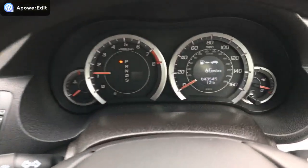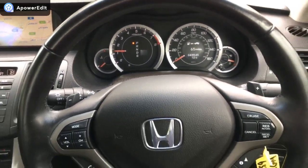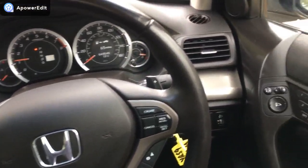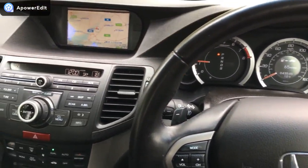Come to the dashboard binnacle there, hopefully you can see 43,554 miles, and there are no warning lights on the dashboard at all. Multifunction steering wheel, again just in pristine condition there, but it is fabulous in here. Video will not do this car justice, I'm afraid.